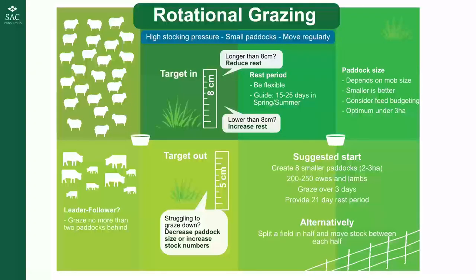So bringing all that together, this rotational grazing graphic is taken from our Forage First Sheep Systems document. And it sets a guide, and I use that term very specifically because how you apply this on farm should very much vary according to your farm and according to how the season plays out. But it gives a bit of a framework for those that want to get started rotationally grazing. And I guess the key points from this is a target in height of 8 centimeters and a target out height of 5 centimeters.